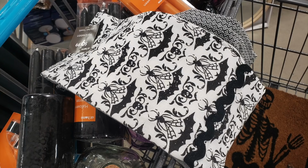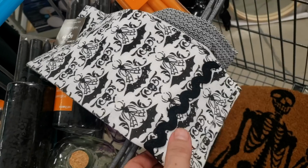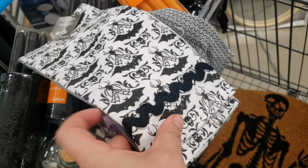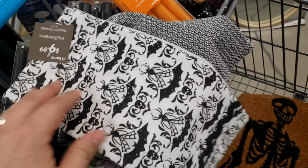At the last moment, I spotted this kitchen towel, and I loved the design, though I wasn't crazy about the fact that the other ones in the bunch were just this kind of gray, boring pattern. And then, baby, everything went black.